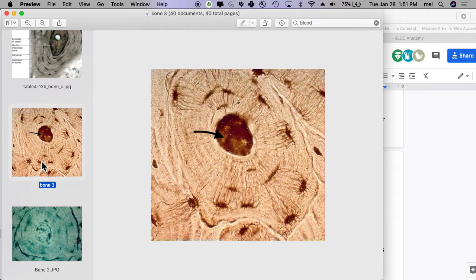Okay, so this slide is important to understand because you have it both in lecture and in lab. And this slide is also going to be fundamental for the next set of notes, so I'll hold you responsible for that one as well. So master it quickly and get it out of the way. And of course, there's a million different questions you could ask about that slide. Go ahead. So that was the compact bone? That's compact bone.